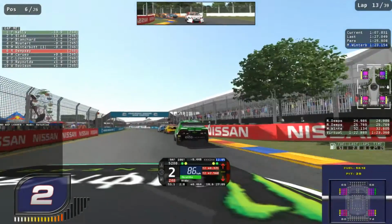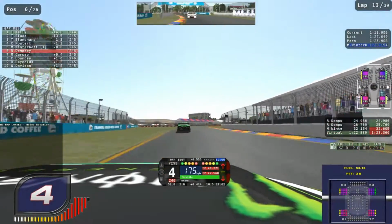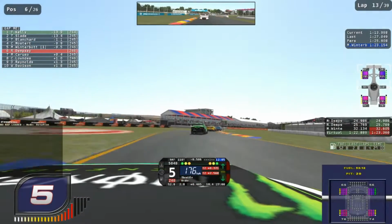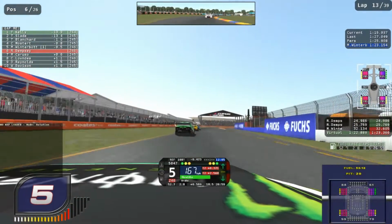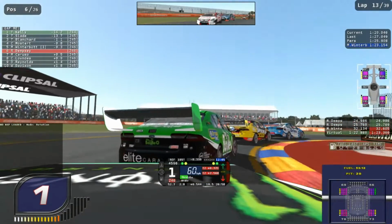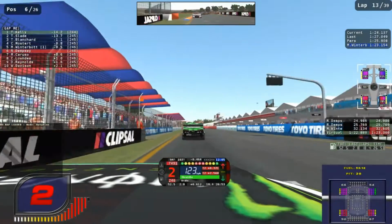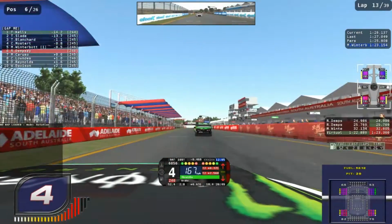Trying to get past the traffic. So Todd Kelly leads the race in the Nissan Altima. We've got Tim Slade, oh, in the Holden, just behind him. You see what I mean about the jabbing of the brakes again as they follow each other around the corner. They get a better exit, get on the power.